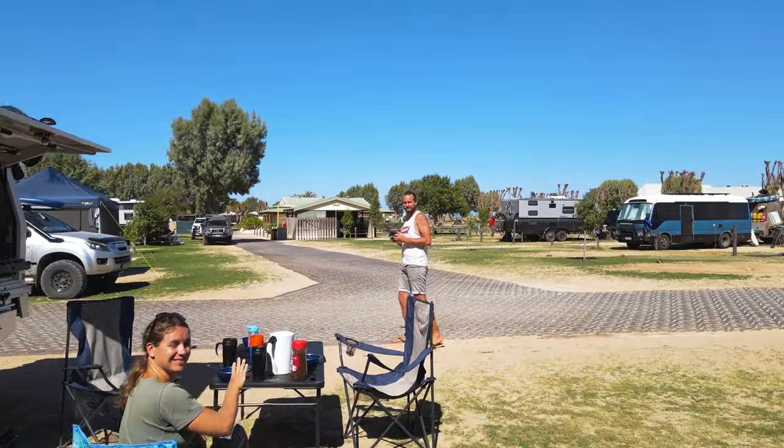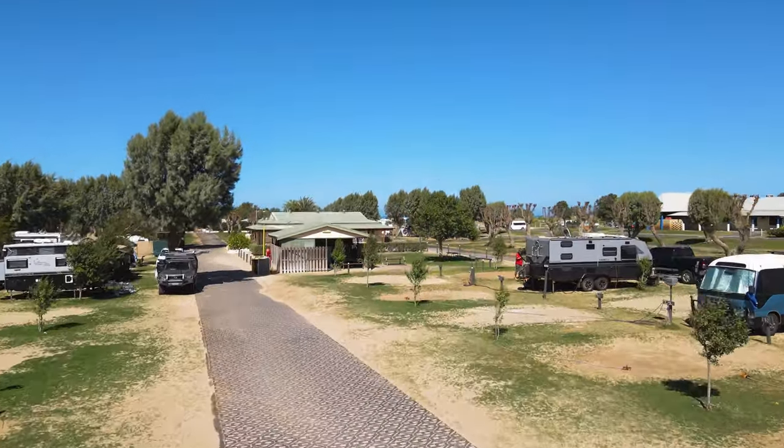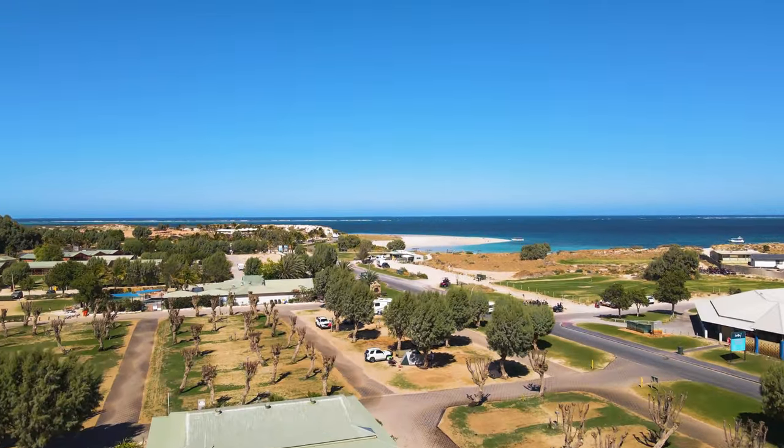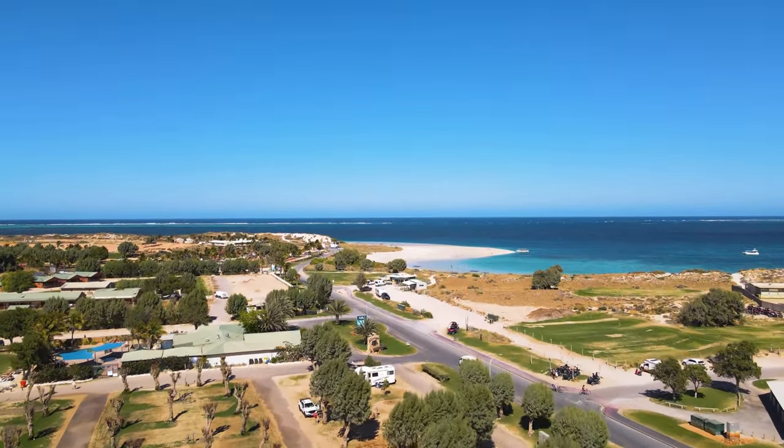There are worse places to set up camp. Coral Bay has two campsites and they both cost about 40 bucks a night. But for that money, you're in the middle of this snorkeling paradise.